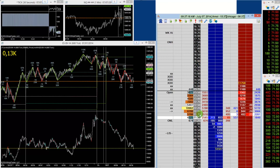We have extended the range. ES is now at the overnight low. We've got a couple of big buyers that have stepped in at 71.50. We still have sellers down to 71.50. They're still new, probably not too nervous yet. And it's early in the day.